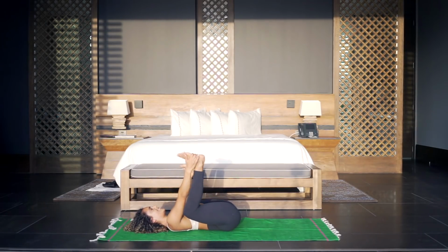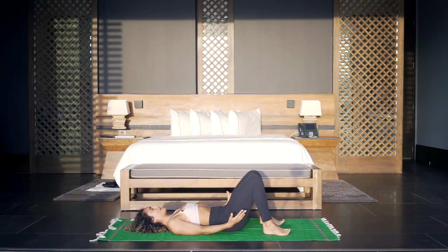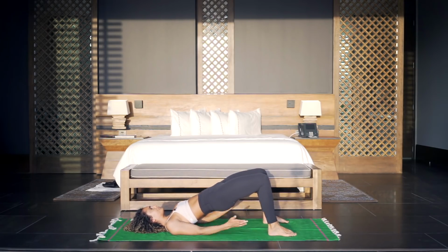Okay, and then come back to center. Bring the legs back in. Place the feet flat onto the floor, hip distance apart, arms by your side. From here, we're gonna tuck the tailbone, belly in, begin to lift the hips off the floor.